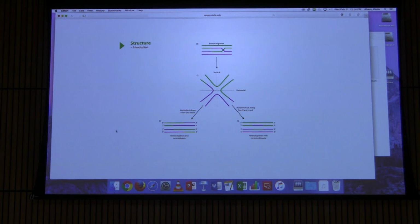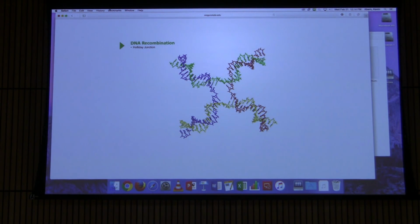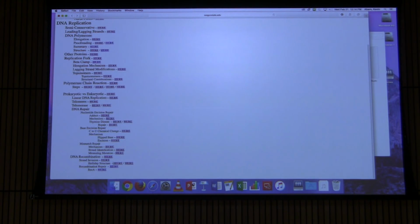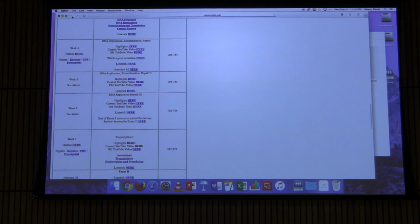Holliday is the name of the person, by the way, who discovered those structures. You can actually see these structures in an electron microscope in cells when homologous recombination is occurring. And that's a more detailed schematic of the same thing. I think I will not talk about the rest of that. So that's the last of what I want to say relative to DNA replication, repair, and recombination.